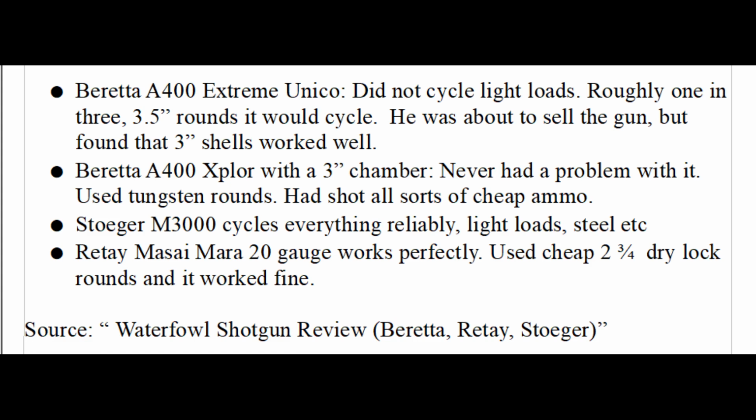They each had a different shotgun and they wanted to directly compare how well each shotgun did. In conclusion, the Retay Masa Mara, Stoeger M3000, and the Beretta A400 Explorer all did great. The only shotgun that didn't do well was the Beretta A400 Extreme Unico. It did not work well with light loads or 3.5-inch shells. As I've already mentioned, some of the A400s tested have had this problem, and this sort of performance is really just unacceptable for such an expensive shotgun.